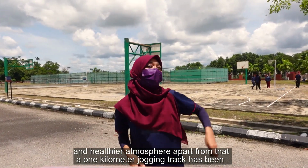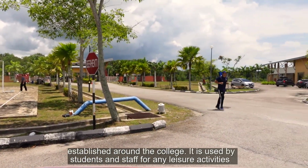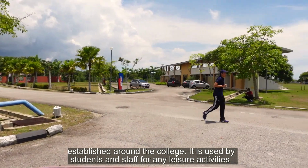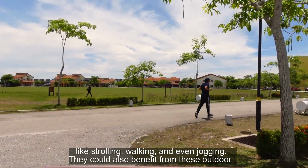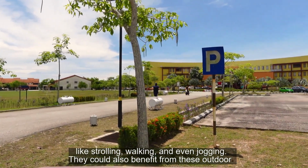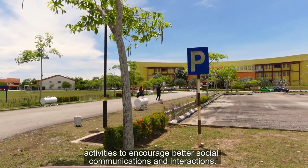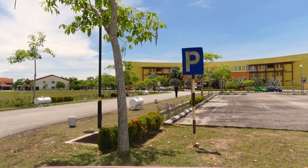Apart from that, a 1 km jogging track has been established around the college. It is used by students and staff for leisure activities like strolling, walking and even jogging. They could also benefit from these outdoor activities to encourage better social communication and interactions.